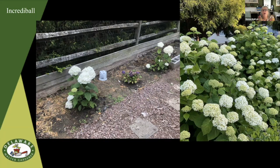So here they were when I first got them. This fence has been replaced. This hydrangea was a $7 Walmart rescue. I've since moved it. I reworked this whole area here, but these I stayed. So that's the way they were when I bought them. You can see there's the container that they came in, and this is what they look like now.